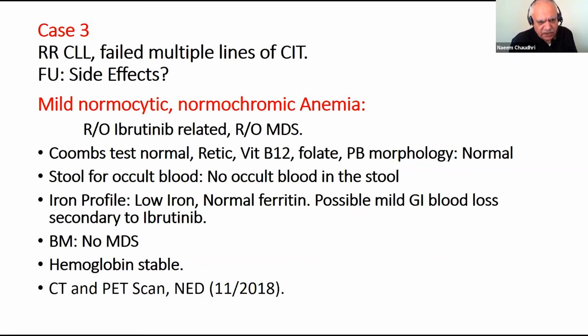The patient remained asymptomatic. He had low iron but normal ferritin, possibly mild on-and-off GI blood loss. Endoscopy was done, and that was okay. His bone marrow was done, and there was no MDS. We just wanted to make sure that we were not missing anything since he is in an older age group, not entirely elderly, but in the sixth decade. So hemoglobin remained stable, and the CT and PET scans were done, and he was found to be in complete remission on ibrutinib.